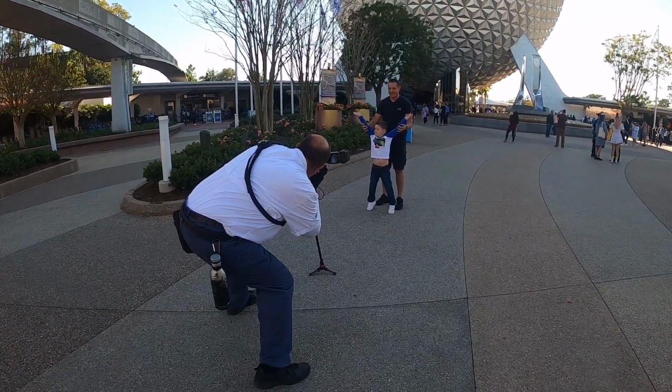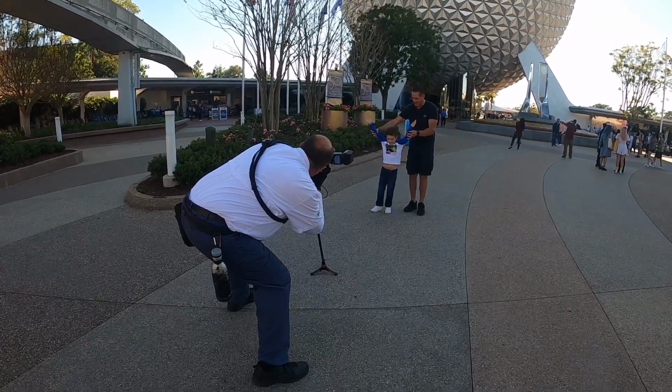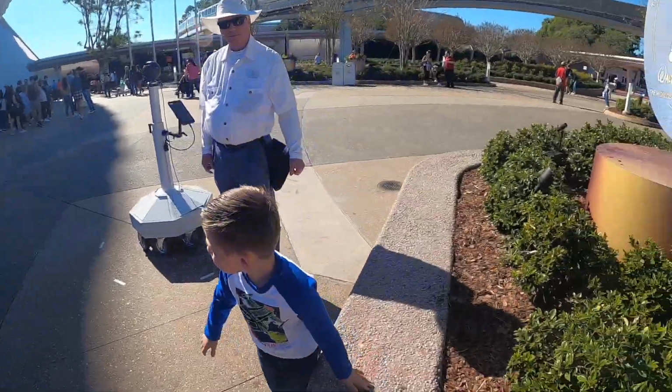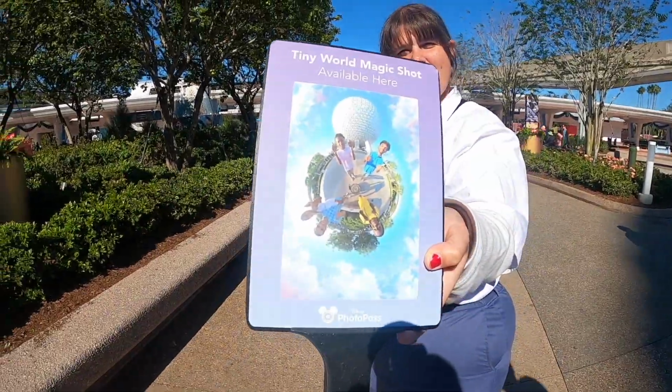Stand up straight, stand up straight. Okay, Daddy, get out of the way. I'm trying. Keep your hands up there. Got it. I'm gonna do this picture. So this is what we just did, the Tiny World Magic Shot.